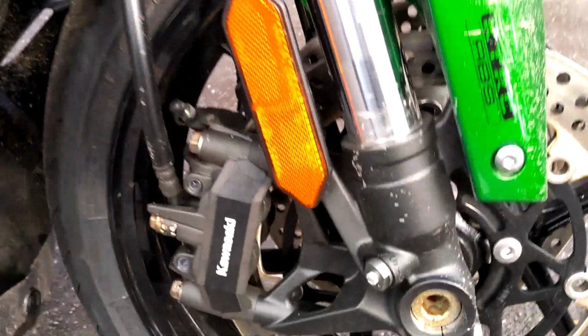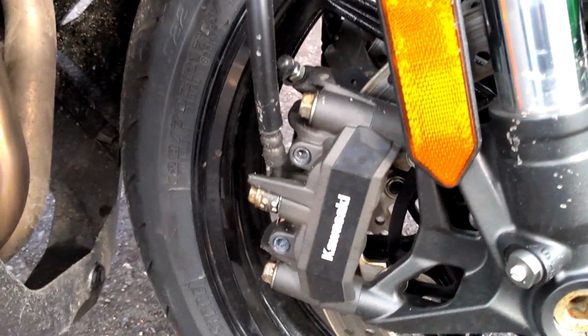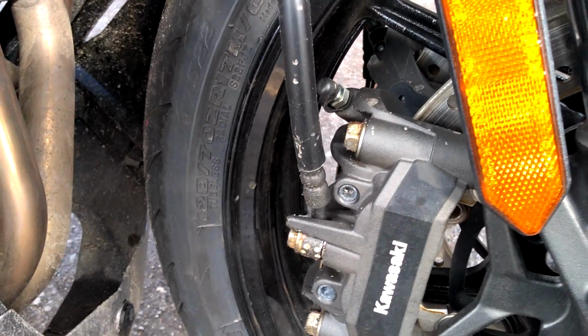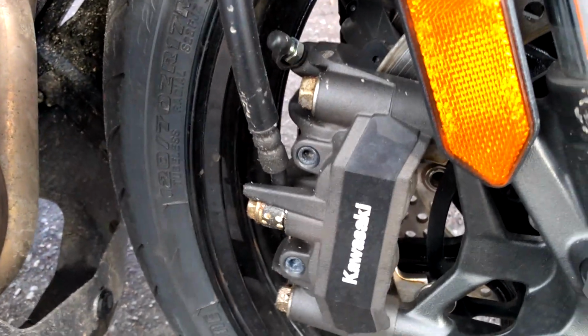Obviously dual disc brakes, very strong Kawasaki stoppers, 4-piston calipers. Excellent stopping power. ABS is standard now across the range.